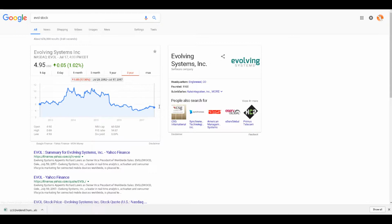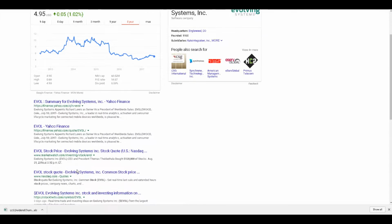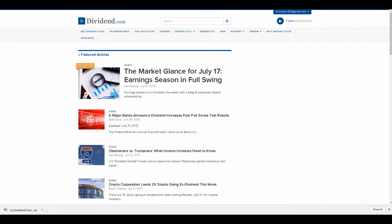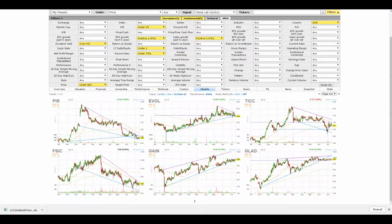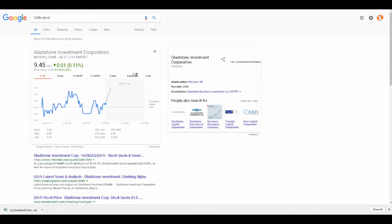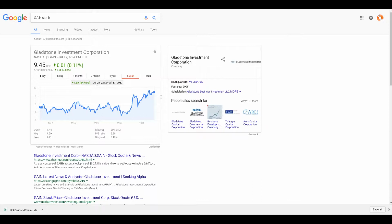Their 5-year, it looks like it's actually gone down 17%. It doesn't give me what their company's about, but I can click About. They have a summary here for Evolving Systems, and I could take a look at that to get some further information. The other stock here was Gain. So I could look up Gain stock. And this one had some upwards growth of 24%.